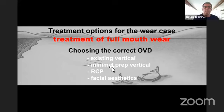So let's look at the three different verticals we can choose. The first one is arbitrary, and the first one involves you and your technician sitting down together, opening up the vertical dimension so that you are either eliminating or minimizing the amount of tooth destruction on the occlusal surfaces and the incisal edges. So this is allowing your technician to do an additive or near additive wax up. And that's for you and him to decide.